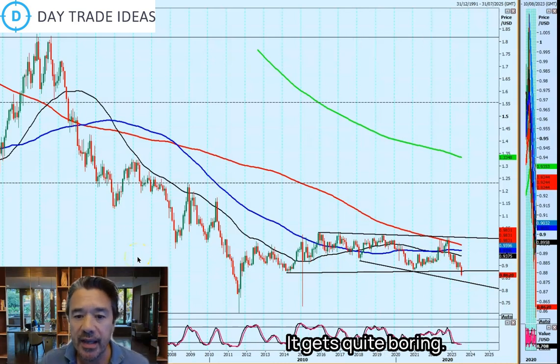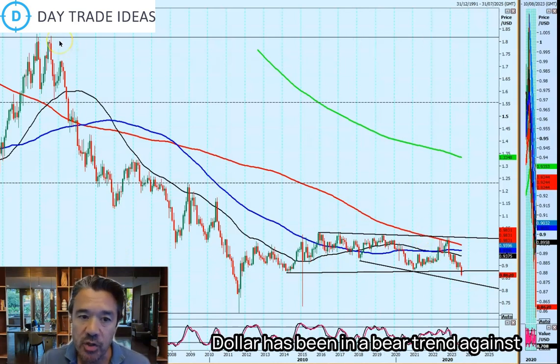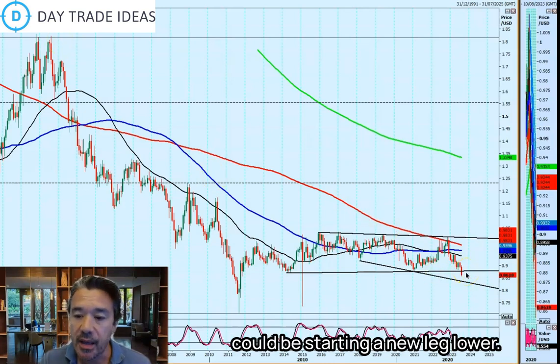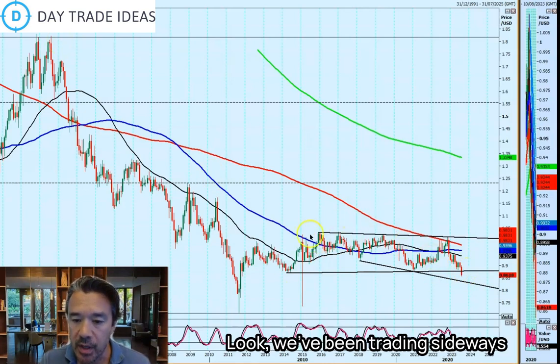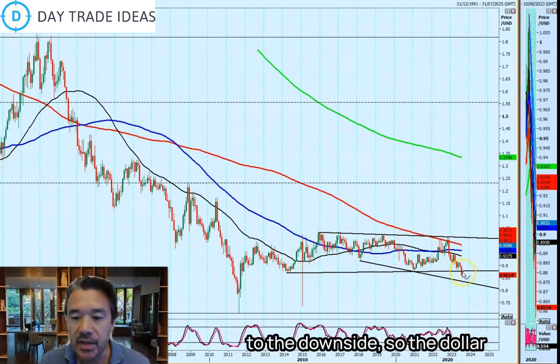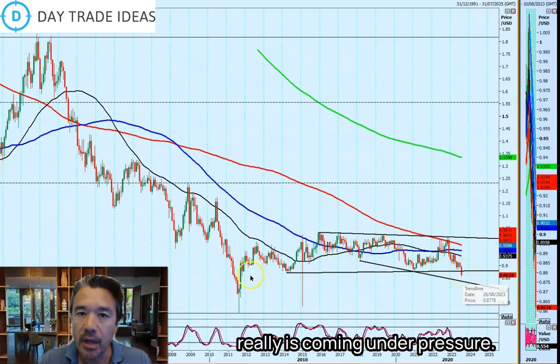The dollar Swiss chart isn't something that I normally look at. I don't really trade it. It gets quite boring. The dollar has been in a bear trend against the Swiss franc, and it looks like we could be starting a new leg lower. Look, we've been trading sideways for about 8 years in this channel, and it looks like we're breaking to the downside. So the dollar really is coming under pressure.